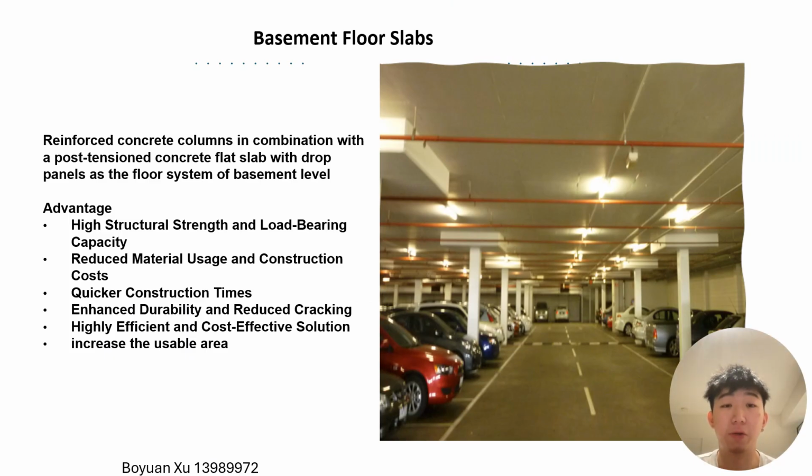So now I'm honored to discuss the selection and the benefits of the floor slab and floor systems for our project, which includes the podium level, office levels, and basement level. Our project comprises 12 office levels, a podium spanning 2 levels covering 4,000 square meters, and a basement spanning 2 floors with an area of 1,200 square meters.